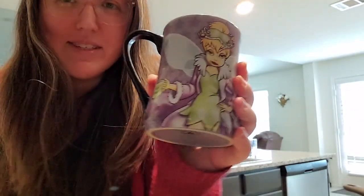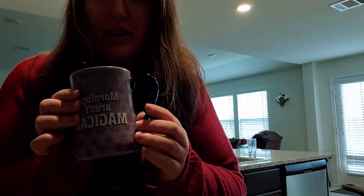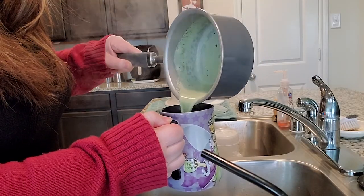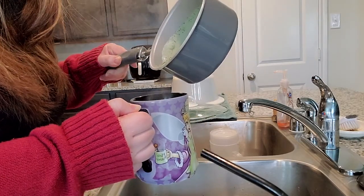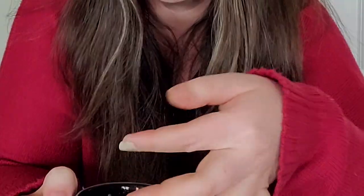All right, the cup that I'm using today, my brother actually got me this cup. I can't remember if he got it from Disneyland or Disney World, but it's very cute. Was that just a chunk? Is it supposed to be chunky? Okay, let's try it out. It's very hot. Oh my god, there is a chunk.